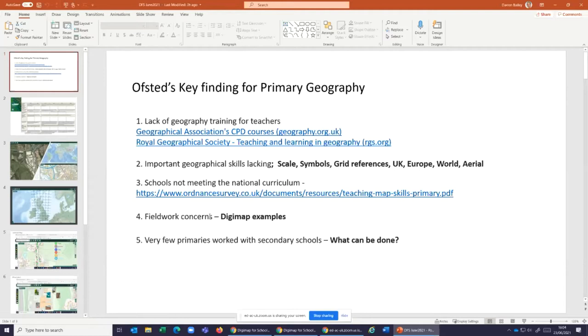So why aren't you working together? What can we do to help you with this on the basis of using Digimap for Schools? Is there a possibility that we can run some joint training sessions where we get the secondary school along and bring all the feeder primary school geography leads together, and maybe do something based around that? We'd be interested to see what you secondary guys think of that. And of course, primary guys, if you think working with the secondary guys would also be useful in any way, we can help you with that as well.